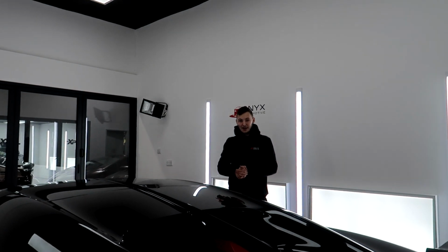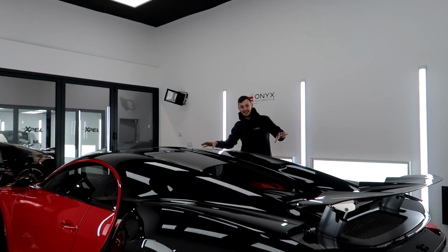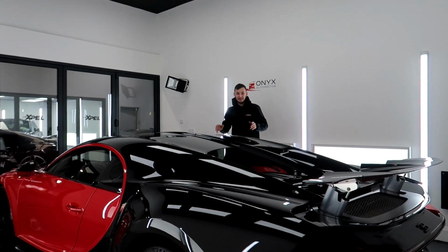There you have it, the £3.5 million Bugatti Chiron is now complete. Fully protected, ready for the road.